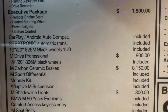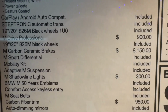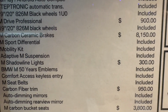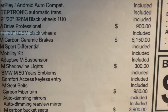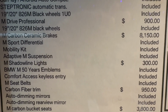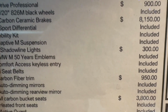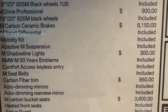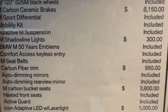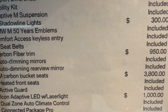Comfort Access included. M seat belts included. Carbon trim $950. Auto-dimming mirrors included. Auto-dimming rearview mirrors included. This is the biggest thing, guys: if you have an option, get the buckets. $3,800. These can go up to $30,000 brand new. We have the heated front seats, that was included. The Active Guard included. The Iconic Adaptive LED headlights with lasers, that was $1,000. Dual climate control included. Connected Pro package included.